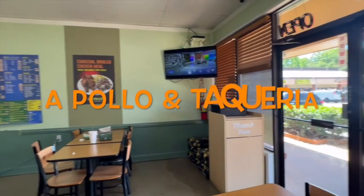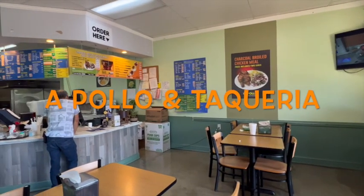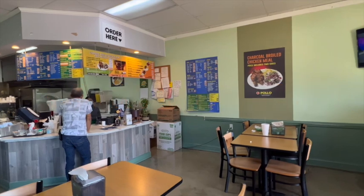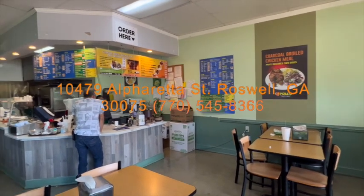The sauces are amazing. The staff always greets you with a smile. They speak English, they speak Spanish. You can do whatever you want. Be like family. This restaurant is unique, and their food is amazing. If you're near Roswell, Georgia, check out POLLO.